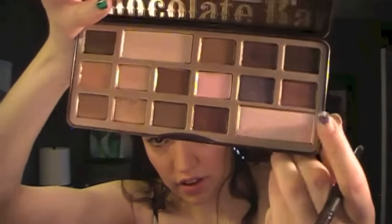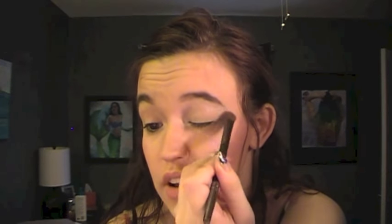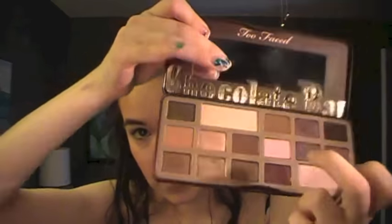I always start light and work dark, so I'm going to use the Champagne Truffle, this color right here. And I also like doing it right above there. I don't know how much you can see, but now I'm going to use Milk Chocolate, this one right here. I'm going to go right in that crease, kind of fan brushing it. But I'm just telling you, when I work with this, I feel like I have chocolate in my mouth. More like cocoa powder, but don't eat it, that'd be bad.